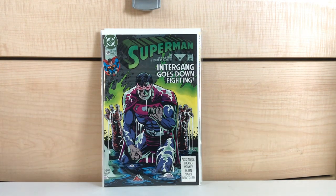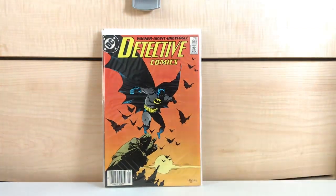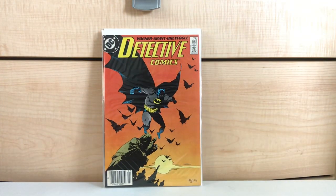All right. Next up was a book I could not pass up. I have quite a few copies of this already, but you know what? Couldn't pass this up. Detective Comics number 583, first appearance of Scarface, the ventriloquist's dummy that is also a mob boss. The mob boss ventriloquist dummy.